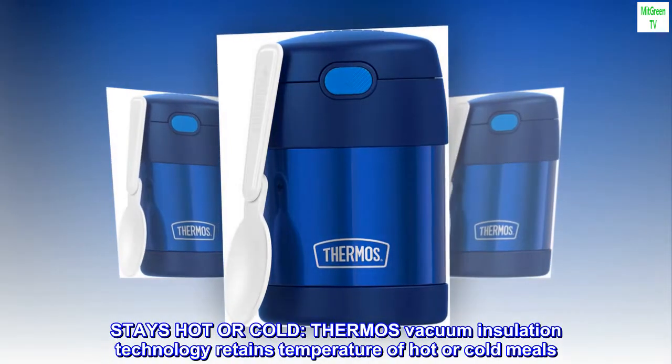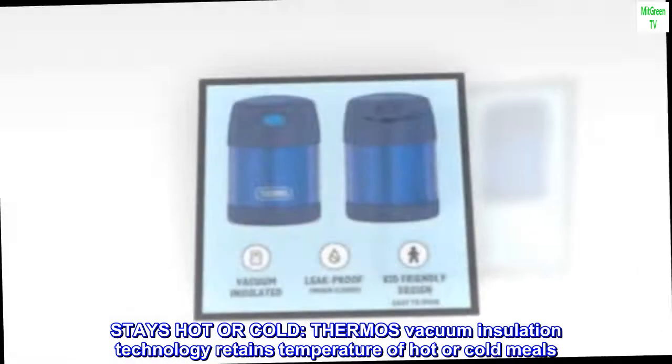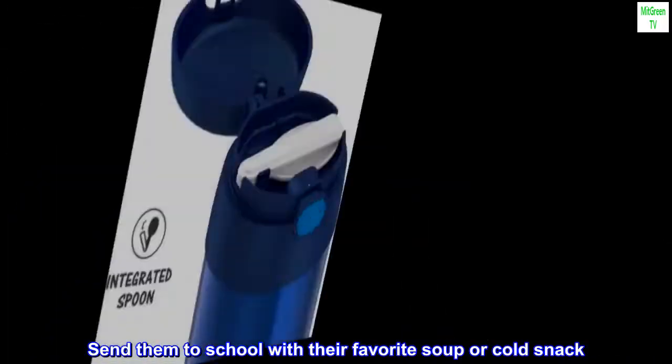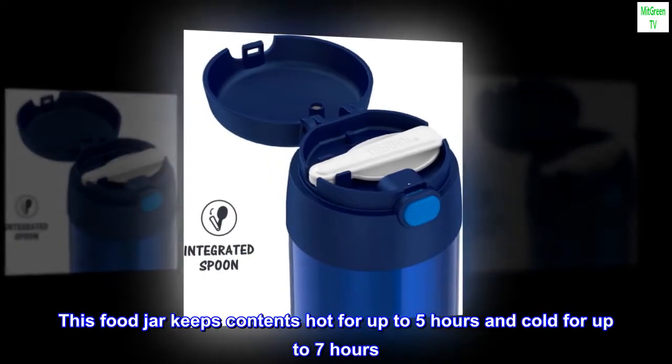Stays hot or cold. Thermos vacuum insulation technology retains temperature of hot or cold meals. Send them to school with their favorite soup or cold snack. This food jar keeps contents hot for up to 5 hours and cold for up to 7 hours.